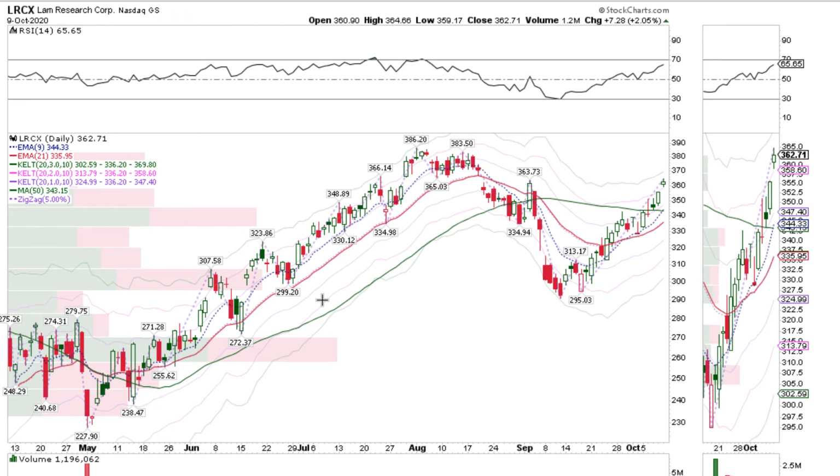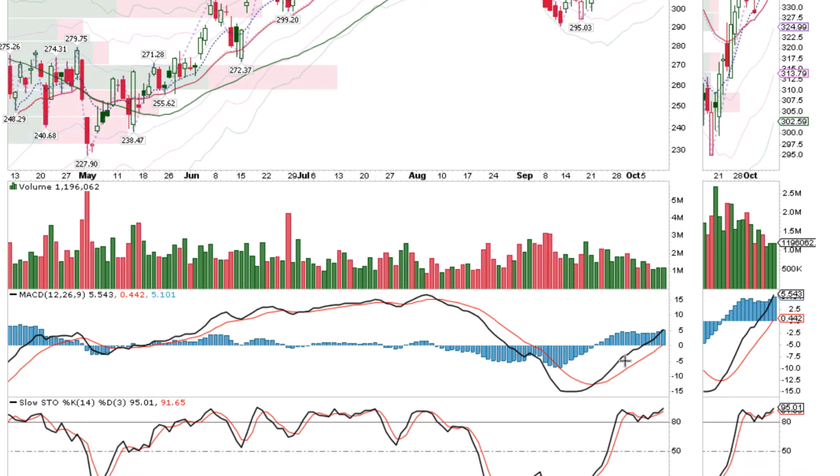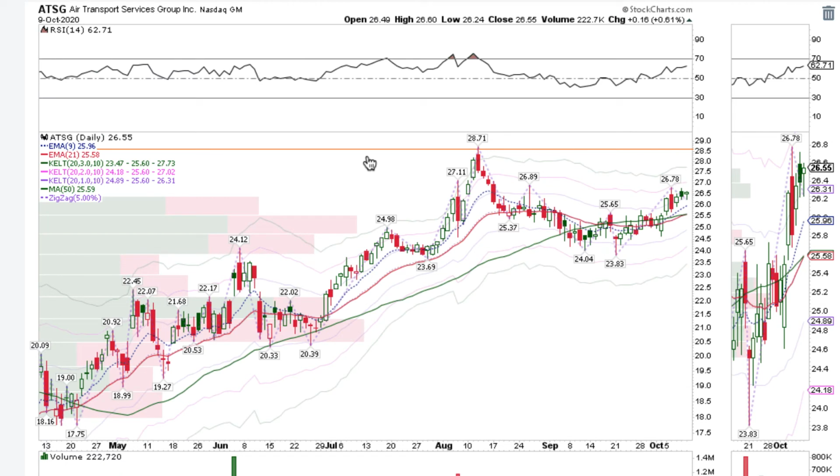We have 52-week highs overhead, and RSI suggests that we could test those levels in the short term. As volume increases, MACD is above its signal line, and stochastics is embedded. Some of the stocks that are following through are showing up on the list that IBD puts together. Funds are buying AS.